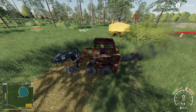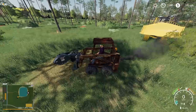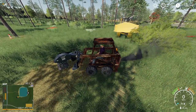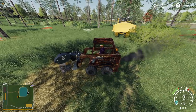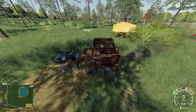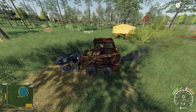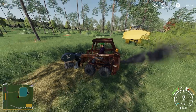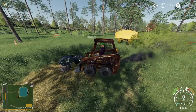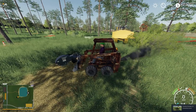Oh, let's back up a little bit. There we go. Alright, it's doing its thing. The old skid steer just scared me. I can't talk. Old skid steer, she's a little bit worn out today. Oh yeah. And we're good.